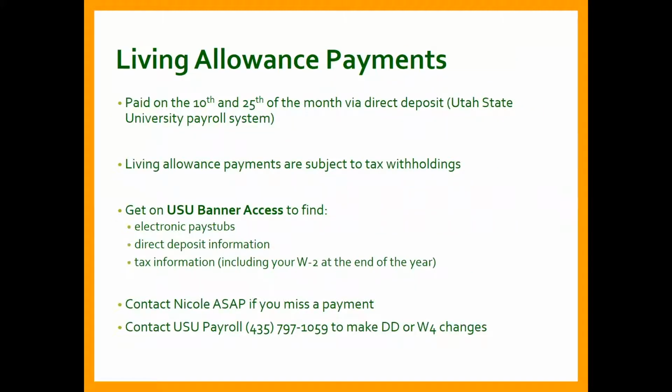Living allowance payments are paid on the 10th and 25th of each month via direct deposit through Utah State University's payroll system. These living allowance payments are subject to tax withholdings. So the amount listed on your member service agreement on IPT is before tax, so that is a gross amount. The payments will be taxed before they are deposited into your bank account.